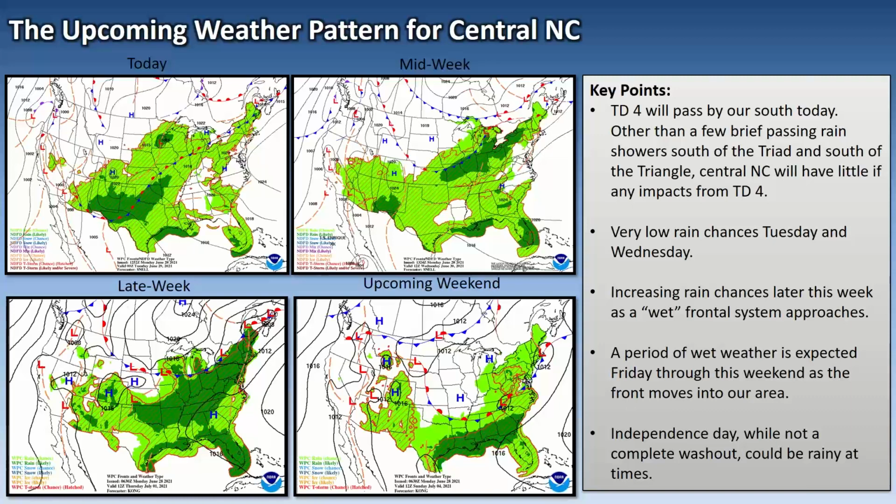And then if you look down the lower left, you see a frontal system, and in the lower right panel, a frontal system approaching basically the East Coast from Friday into the weekend. And that will give us basically increasing rain chances later this week, and then a period of wet weather Friday through this weekend.